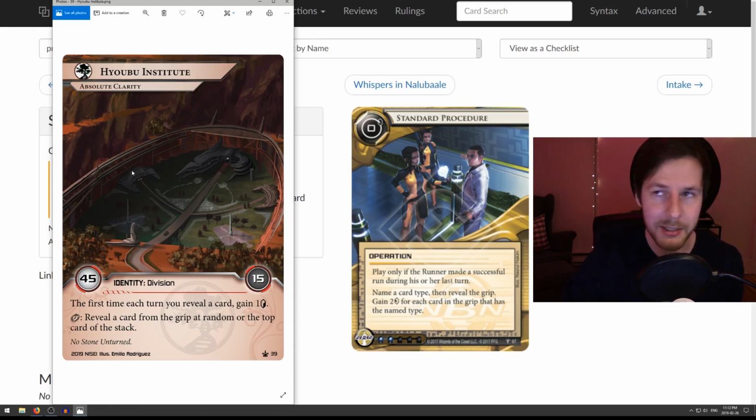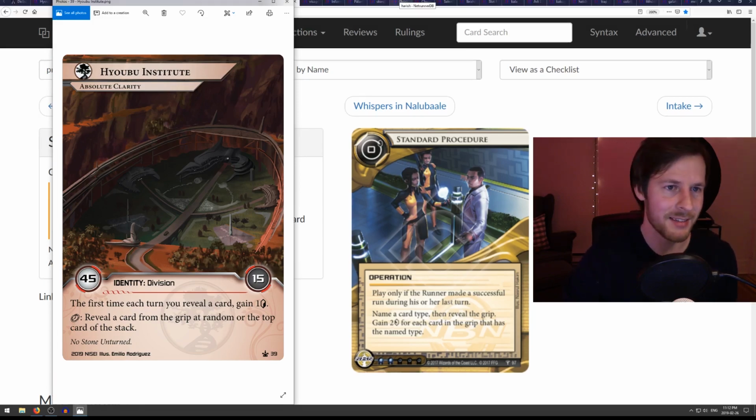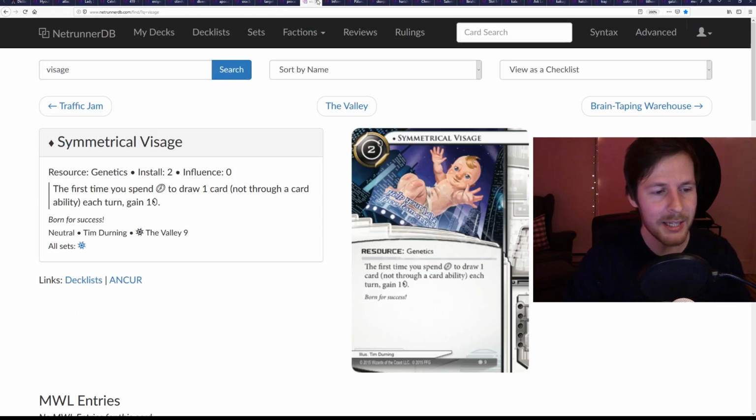You can spend your first click looking at the grip, you pull an event out of their hand, you gain a credit, then go ahead and Standard Procedure. Maybe next turn, and then you get at least 3 credits to start. You see their whole grip, and that's not bad. You'll probably get more than 3 credits. There's a lot of events. That's cool. That's really cool.